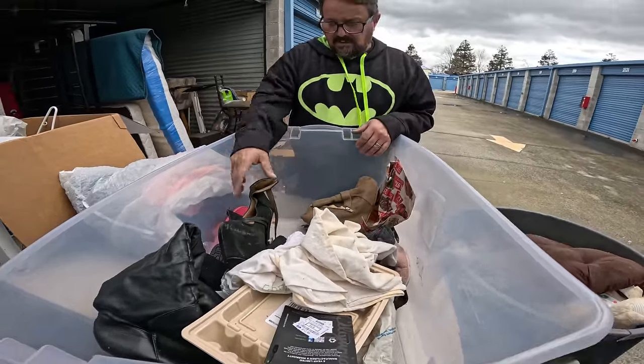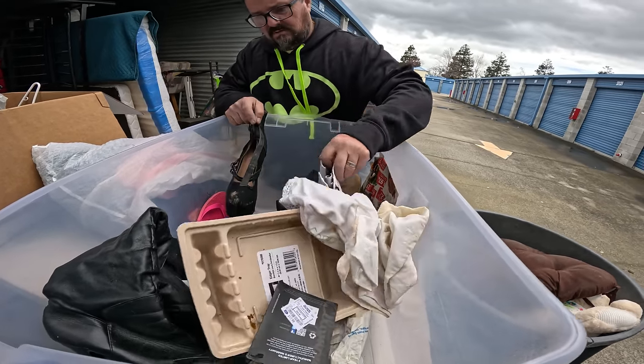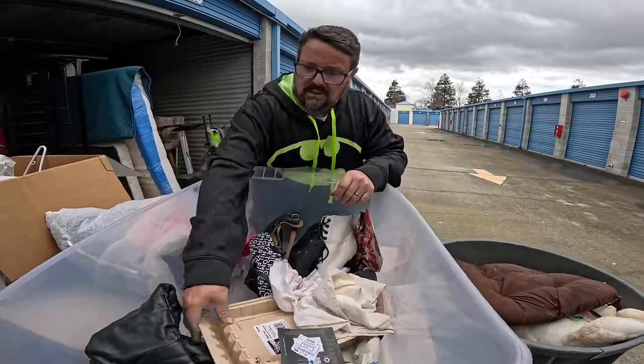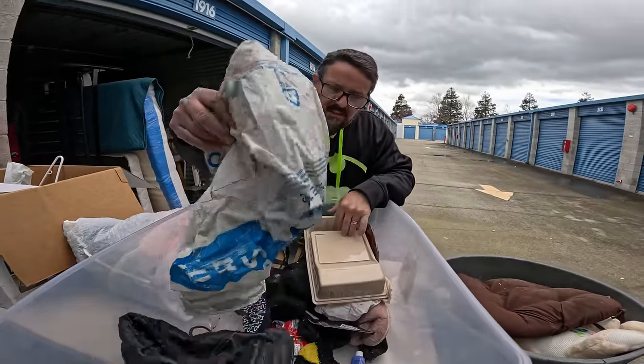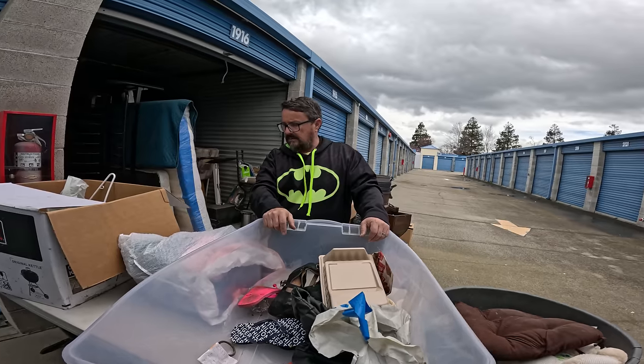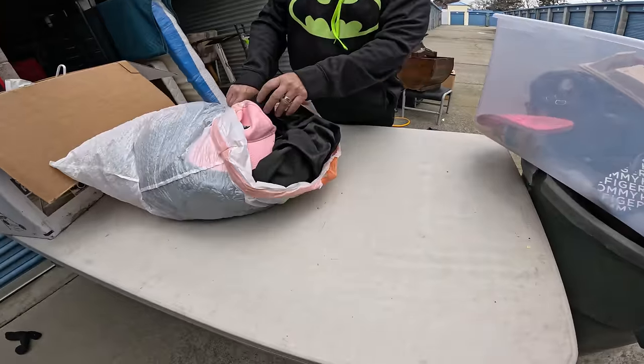Almonds. Look at this though. One shoe. Yeah, one shoe. They're all one shoe. Whoa. So garbage. Oh wait, we got this too. Oh yeah, maybe something good's in there. Let's go. Come on. Raiders.